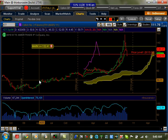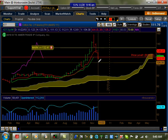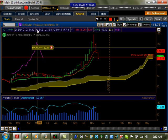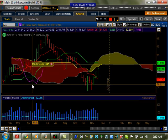If you look at cotton, we're still in the pullback phase. If you look at last week, it pulled back. It has closed below the Kijun-sen, so we're in a major pullback now. We have to wait to see exactly what's going to happen before entering again to the top side.